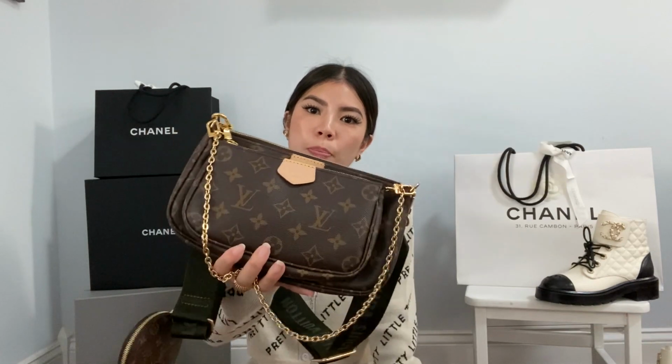I know a lot of people have probably seen this review around already, since it's been such a popular bag. But I just wanted to share the different ways I've worn it, especially as a petite 5'2" girl, and how I have been liking it. So if you've been considering buying the Multi Pochette, then keep on watching.